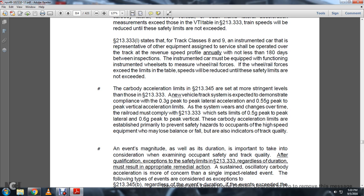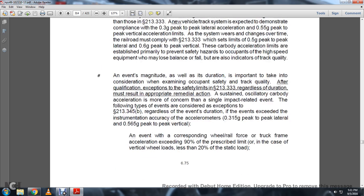The car body acceleration limits in 213.345 are set at more stringent levels than those in 213.333. A new vehicle track system is accepted by demonstrating compliance with the 0.3 G peak-to-peak lateral acceleration and 0.55 G peak-to-peak vertical acceleration limits. As the system wears and changes over time, the railroad must comply with 213.333, which sets the limits of 0.5 G peak-to-peak lateral and 0.6 G peak-to-peak vertical. The car body acceleration limits are established primarily to prevent safety hazards to the occupants of the high-speed equipment, who may lose their balance or fall, but are also indicative of track quality.